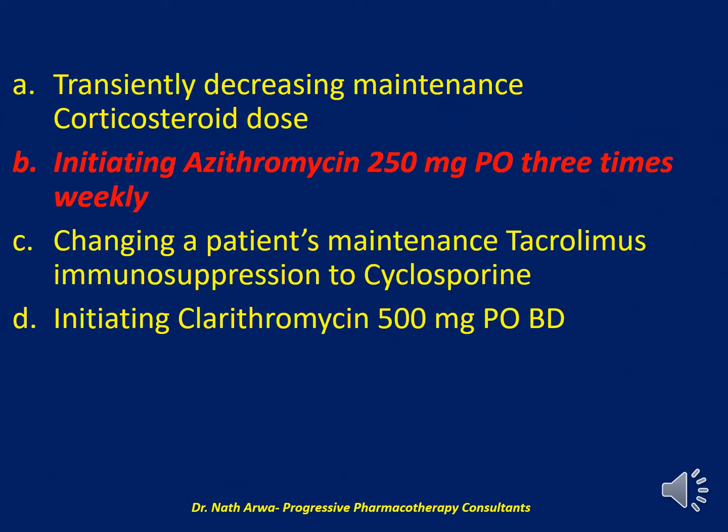So I would opt to initiate azithromycin at a dose of 250 milligrams orally thrice weekly. Now I would like to emphasize that bronchiolitis obliterans syndrome, abbreviated as BOS, is an inflammatory condition affecting lung transplant patients and is usually managed using cyclosporine or tacrolimus. Now, literature recommends switching patients from cyclosporine to tacrolimus if applicable for maintenance immunosuppression, and not vice versa. We don't switch from tacrolimus to cyclosporine. So that makes answer C wrong.